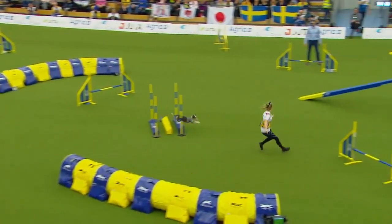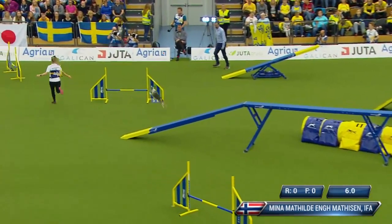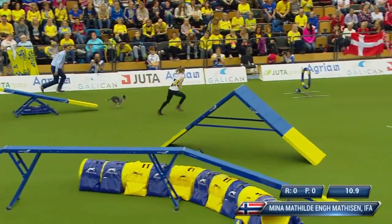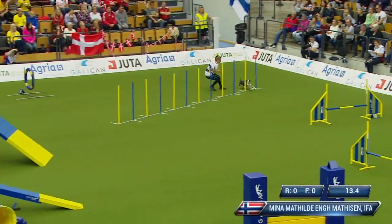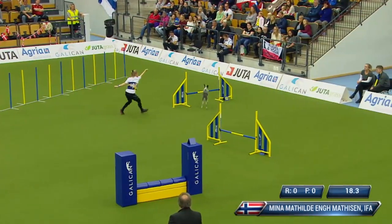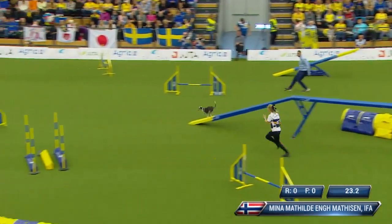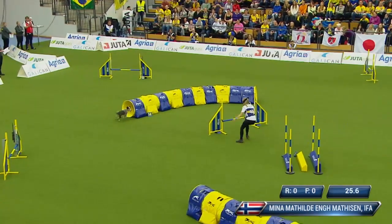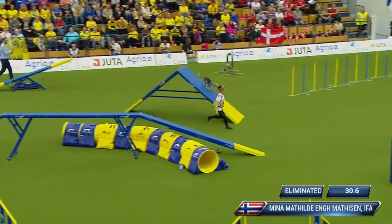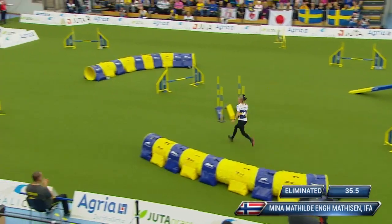The first Norwegian today is Mina Mathisen and her sheltie Aoife. Doing well so far. Nice turn onto the seesaw. Perfect seesaw. Will she get the weave entry? Yes. She does. Now for this tricky part with the dog walk. Looking nice. Can she do the out? Oh. No. Dog didn't look at the tunnel at all, but went to the wrong side of the jump. How unfortunate. Another elimination.